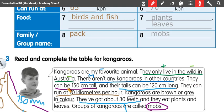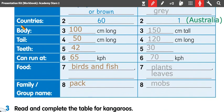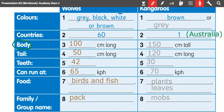They can be 150 centimeters tall. So when you read this, it's about the body. Body of a kangaroo is 150 centimeters tall. Comparing with wolves, wolves are 100 centimeters long, and kangaroos 150 centimeters tall.